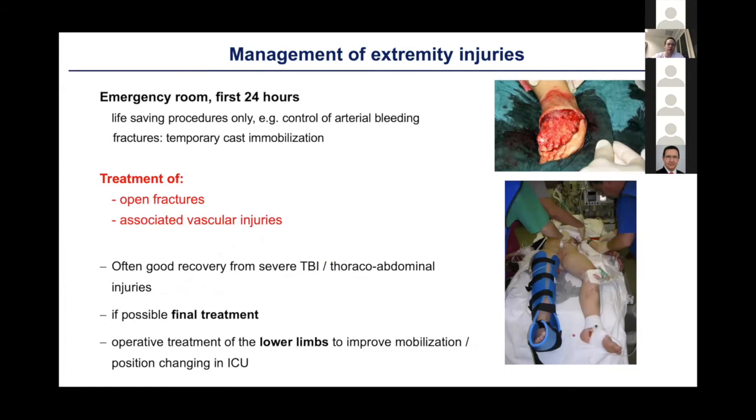Extremity fractures have to be seen in the overall context of the injury pattern of the polytraumatized child, and of course in the context of the hemodynamic status of the child. Without any doubt, control of life-threatening injuries, let's say intrathoracic, intracranial, or intra-abdominal injuries, is the first line of treatment. However, emergent treatment is also relevant for open fractures, for example, or for fractures with associated vascular injuries, in case of compartment syndrome, or for amputation injuries.